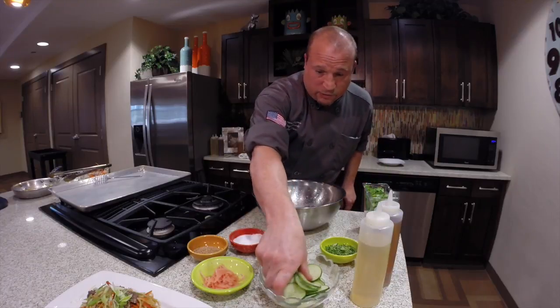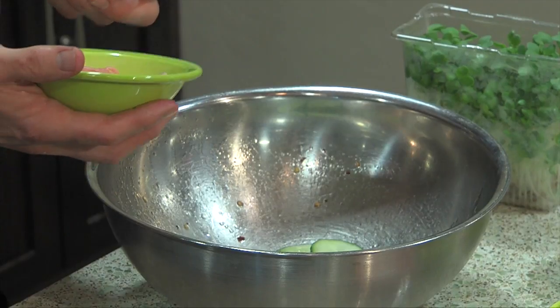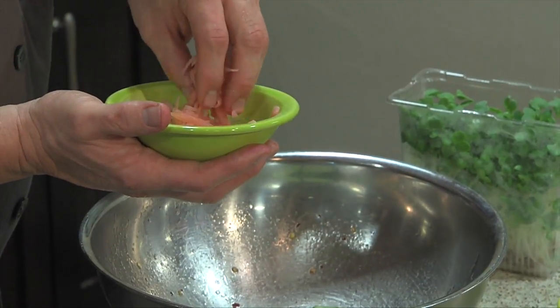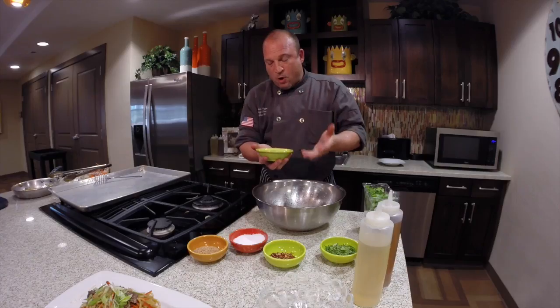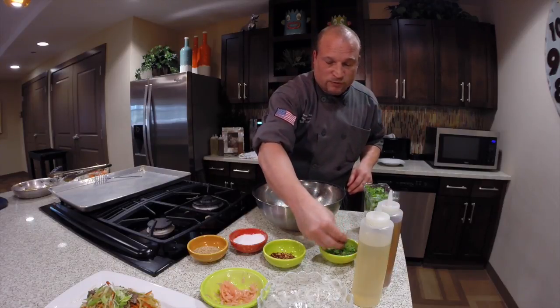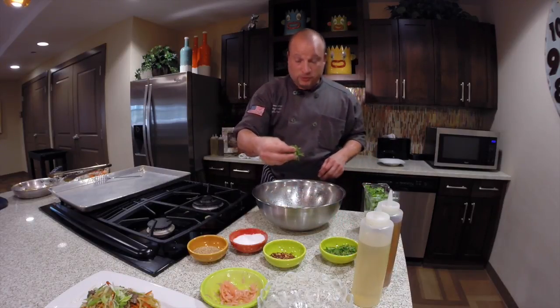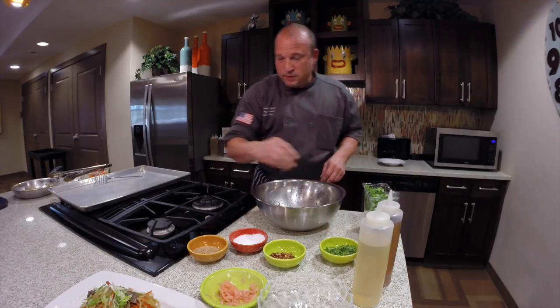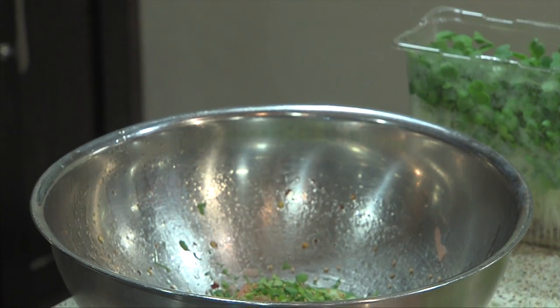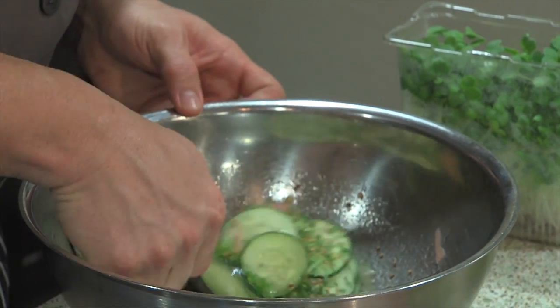Next, we'll add the cucumber. Really love this stuff, I'm just gonna add it all. Gari, this is pickled ginger. It comes in pink form, or it comes in white, just on the edge of the ginger. A good pinch of cilantro, or if you use smaller hands, 2 pinches, okay? And then a little toasted sesame seed, again, about a good pinch.